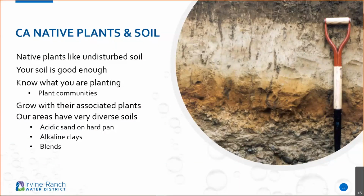But you can actually do a plant search for native plants and look for native plants that are local to your area and learn a little bit about them, their communities, and what kind of soils they like to be in, and try to utilize those lists for creating a plant palette.